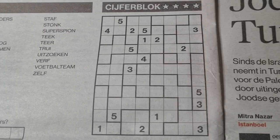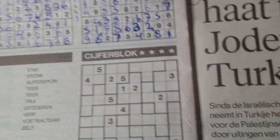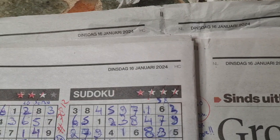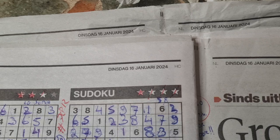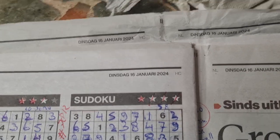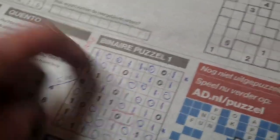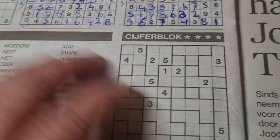Oh, guys, welcome back. Welcome back with the fourth and last puzzle in the edition of today's newspaper on Tuesday, January the 16th, 2024. Already solved 3 puzzles, the 3 stars, the 4-star Sudoku, and the binary. It's time now for the Jigsaw Sudoku.